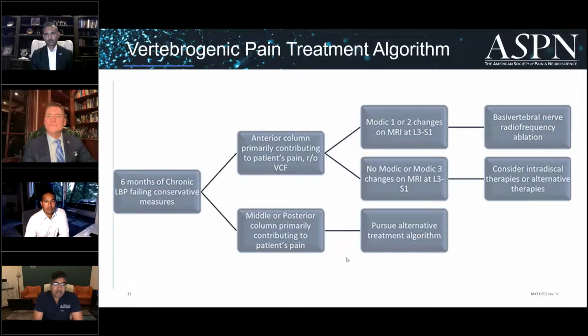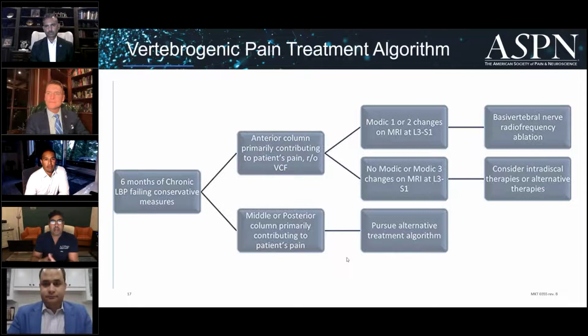Now, it's possible that maybe the answer, Tim, in the future is a hybrid therapy. I don't know. But I think that'll be the new set of evidence patterns we'll be seeing in the future in our space, which will be hybrid treatments.